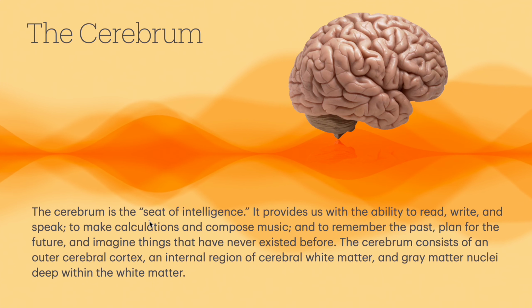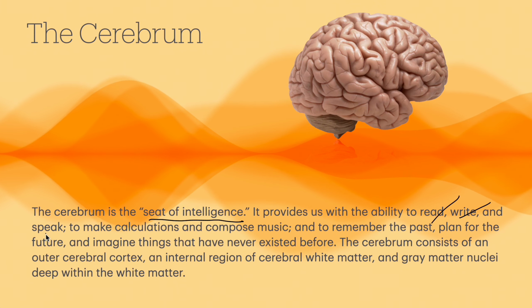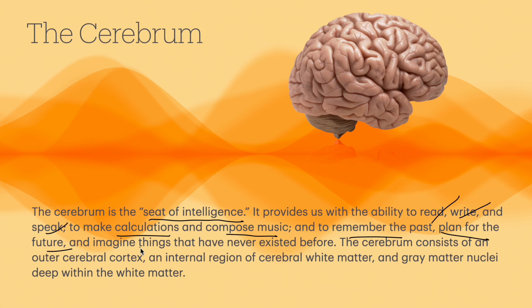Cerebrum is the seat of intelligence. It is the part of the brain that provides us with the ability to read, write, speak, make calculations and compose music. It also helps us to remember the past, plan for the future and imagine things that have never existed before.